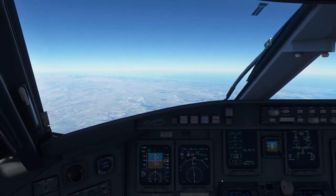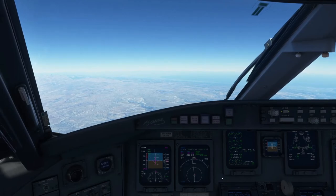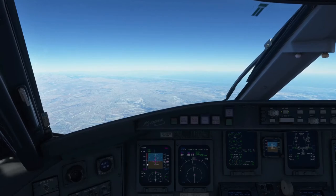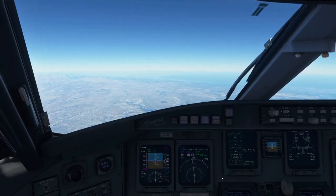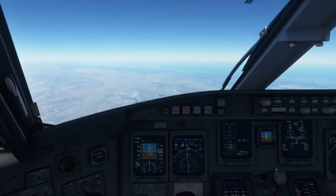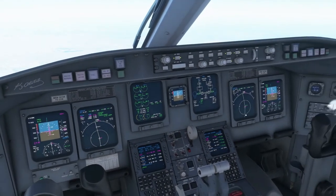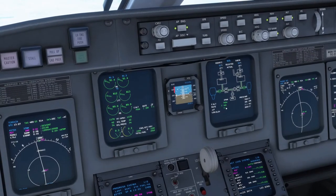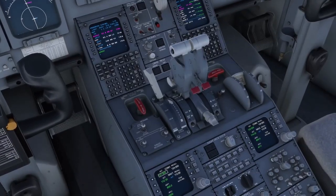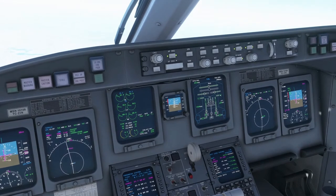Right, so it's 16:26 at the moment. And we're nicely cruising now at 300. Mach is 0.81. And just checking our fuel actually. So where are we now on this? Okay, climbing up at 300.75. Alright, it's going to our fuel page. Checking that.